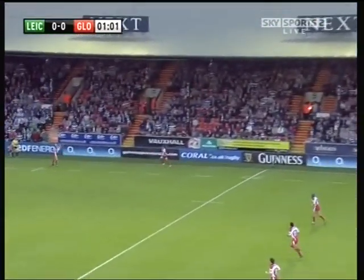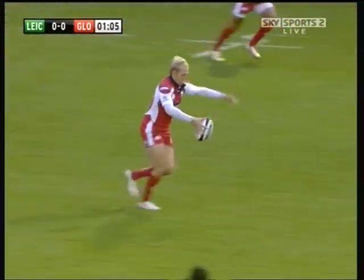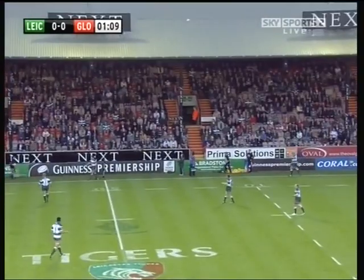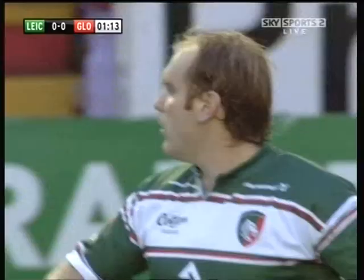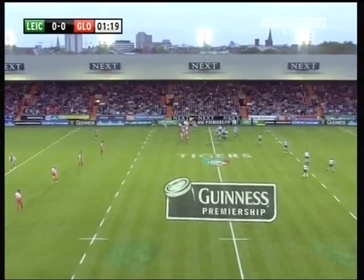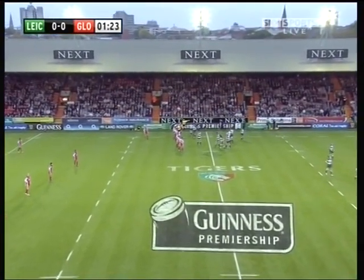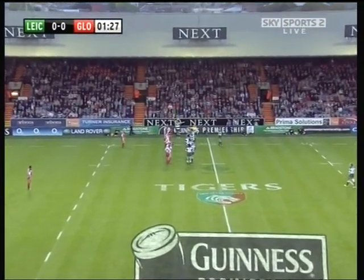Oh, there's a mistake from Good. Maybe got a little bit greedy. That was flat at the very least from Prendergast to Morgan, but a good clearance from Morgan, and so Leicester will get the line out, but they won't be getting it where they'd want it. Well, it's like I said, it's whether it's his day or not, you know. He can kick the ball an absolute mile. Howitzers flying off his boot. But whether they go where they're intended to remains to be seen.